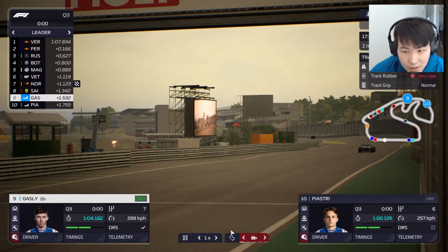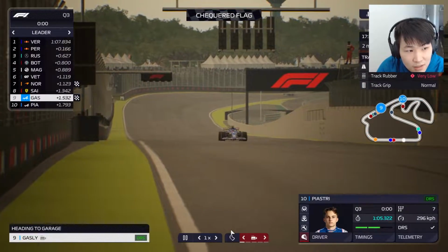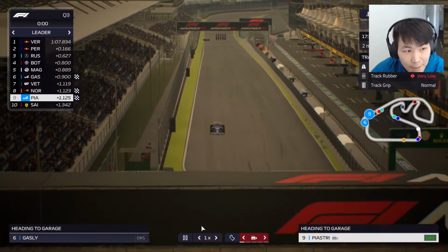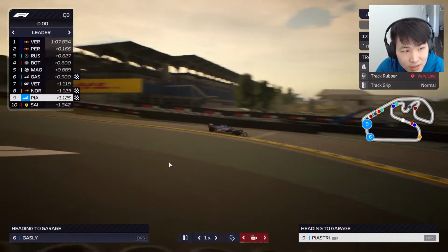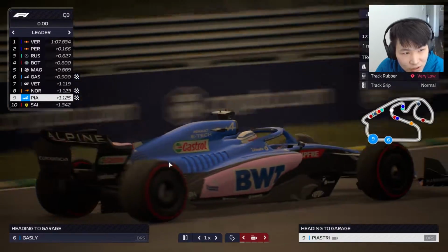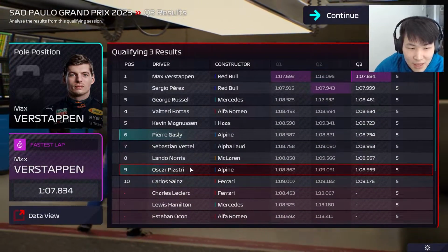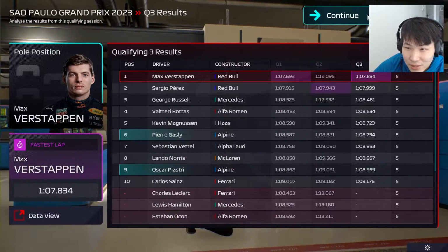Let's see. Gasly crossing the line. He is improving, but he's not the fastest. We don't expect to be the fastest here. Let's see. Goes up to P6. Not bad. Piastri, what have you got for us? P9. Not bad. But good to see Gasly up there in P6 with 100% car setup confidence. Just behind Magnussen by, was it, 11,000th of a second? Which is, whoa. That Haas has been amazing this weekend. And there we have it. Starting P6 and P9. Put them together, it's 69. Thank you very much. But yeah, let's head on in. See how well we perform from these positions.